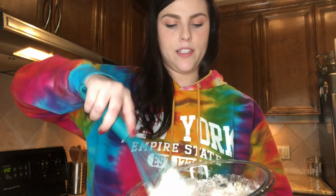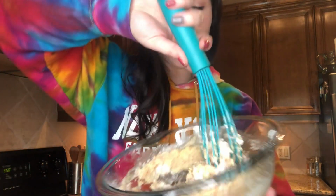I love cake mix. It smells so good. That's a thick dough. I'm just gonna quickly keep blending this until all of the dry mixtures are combined. Okay, so it's done being mixed.